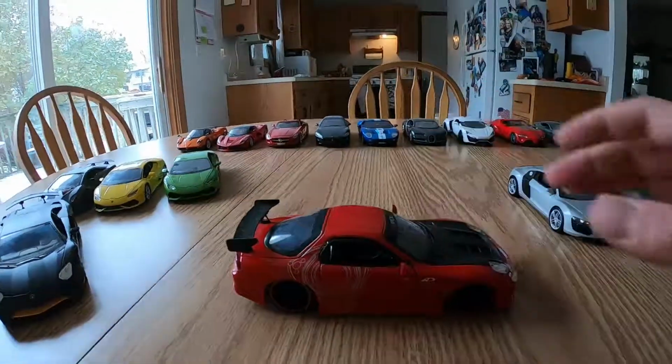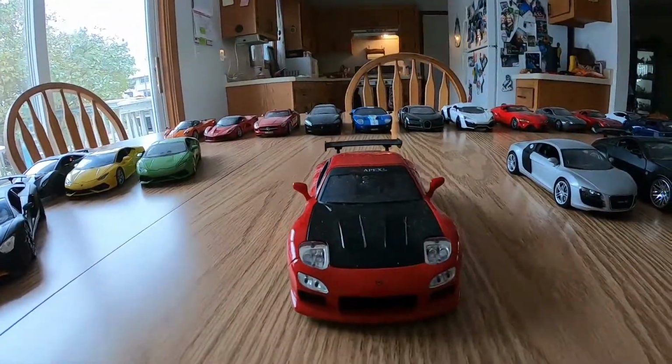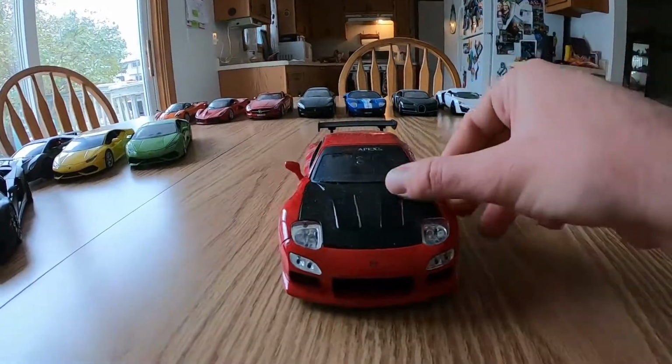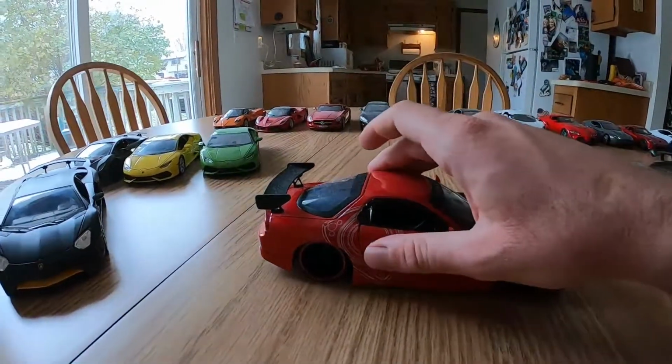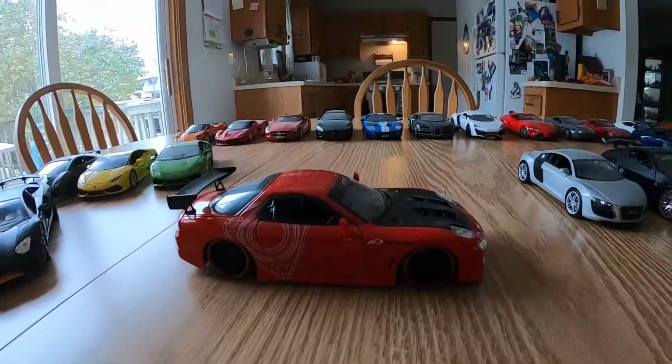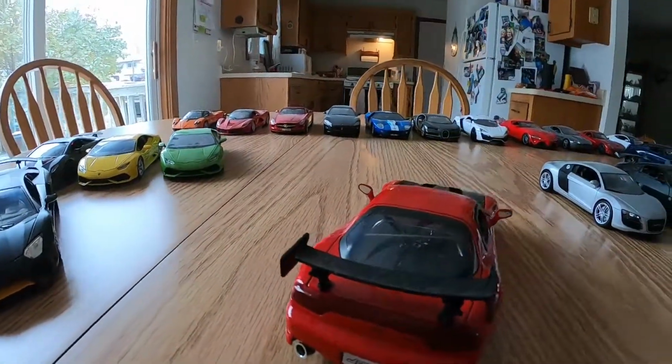Then we have the Mazda RX7. I love the RX7, so I definitely had to get this one. Just a really tuner look to it, you know. I like the red and black. Got the red wheel accents. Super cool.